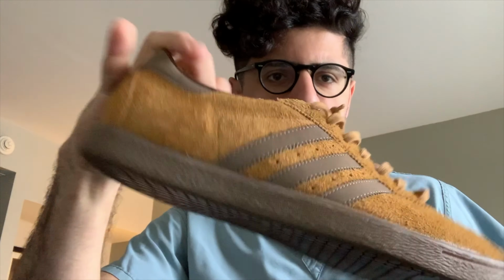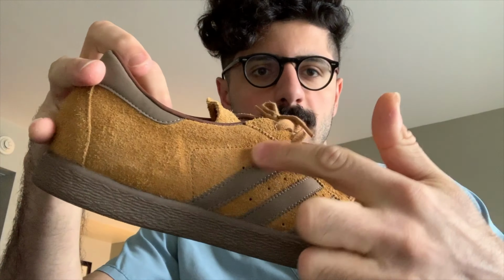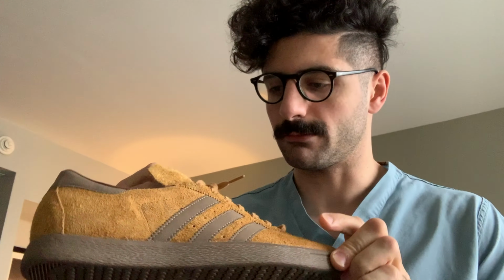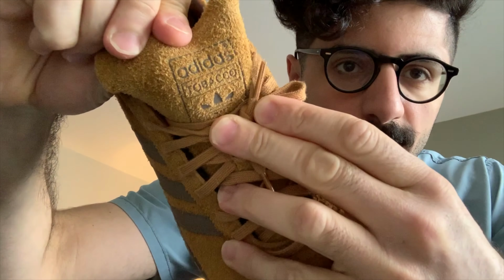The other thing I do love, just like a lot of other basic Adidas trainers, is that they don't put the name of the model on the side. I really am not a huge fan of that. I enjoy the minimalist look. Just keeping it on the tongue here is good enough for me with the truffle.